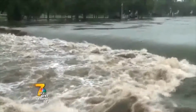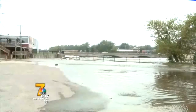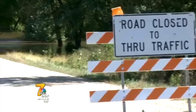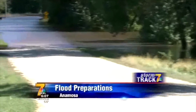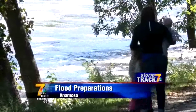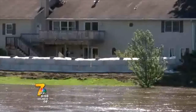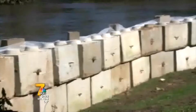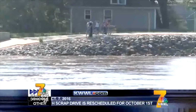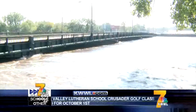Water making powerful waves along the Wapsie River in Independence, creeping up along the backs of businesses, even seeping into some neighborhoods. On the other side of the river, road closures because of flooded streets. It's something people here are familiar with, especially after the 2008 flood. This home now surrounded by cement blocks to keep the water out. The homeowner says she's getting ready for the worst. The river is still moving fast. It's very dangerous, almost looking like big ocean waves here.